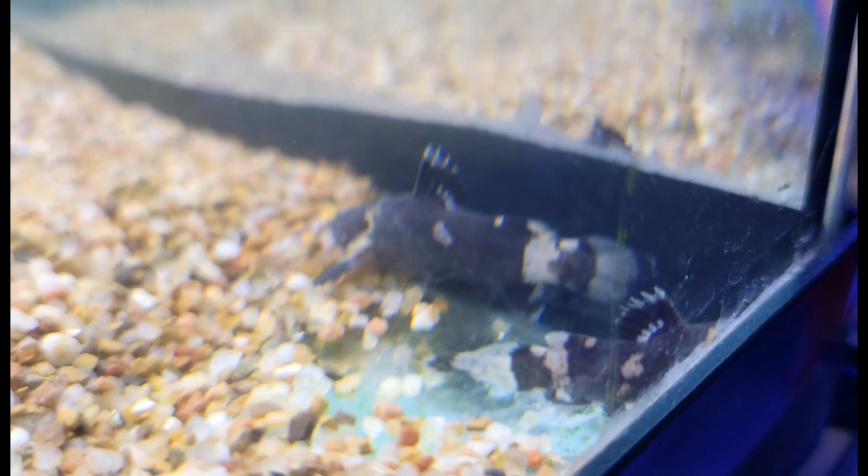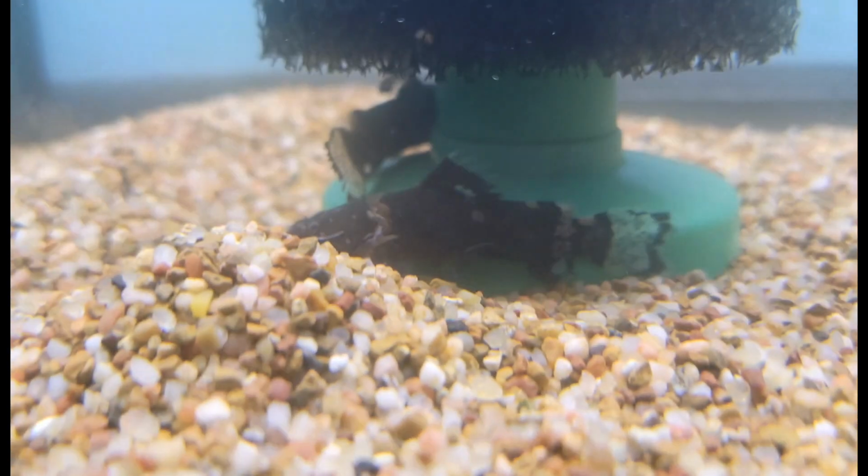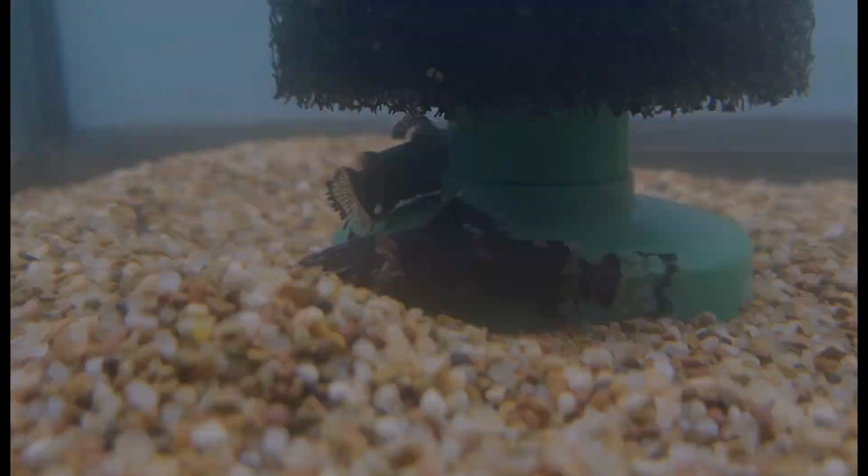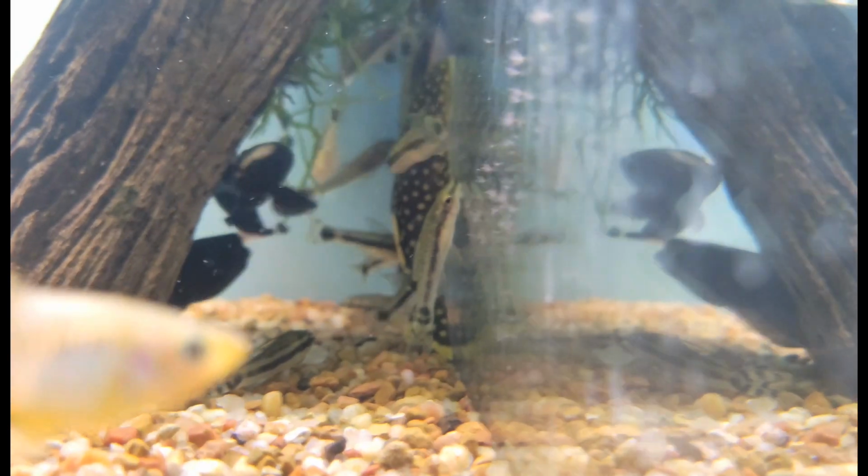So cool. But yeah, a bunch of these guys in. Definitely not a common species I see very often, but cool to see nonetheless. A couple more really cool fish we got in this week.